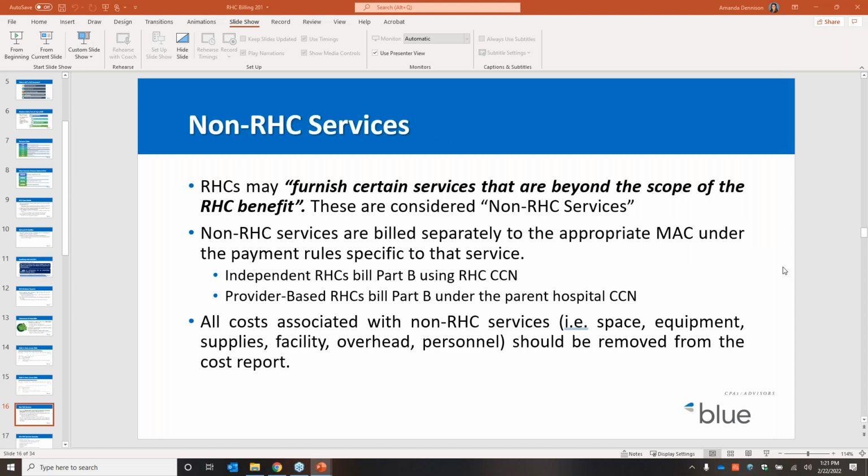So we're going to switch gears and talk about non-RHC services. So RHCs may furnish certain services that are outside of the scope of the RHC, okay? That does not mean that they are non-payable. It just means that they have a different payment mechanism, okay? So non-RHC services are billed separately to the appropriate MAC, and the way that they're billed depends on whether you are independent or provider-based, okay?